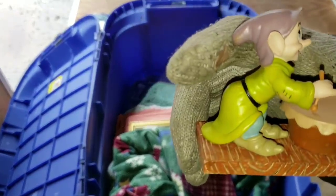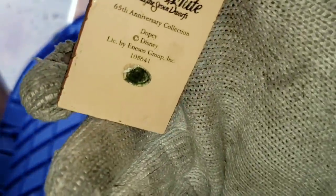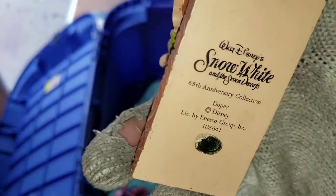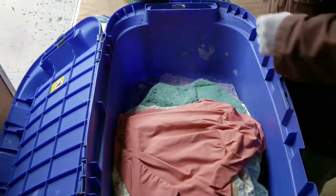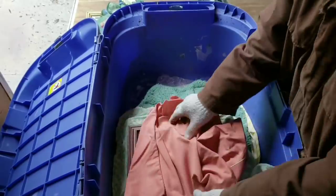It's Snow White. It's one of the dwarves. And let's see what we got. We've got Disney 65th anniversary. Help if I put it right in there, huh? 65th anniversary. I'm going to set that aside over here. So there are gems hiding in here. Okay, that is a family photo. I'm going to set that aside. That's a current family photo.